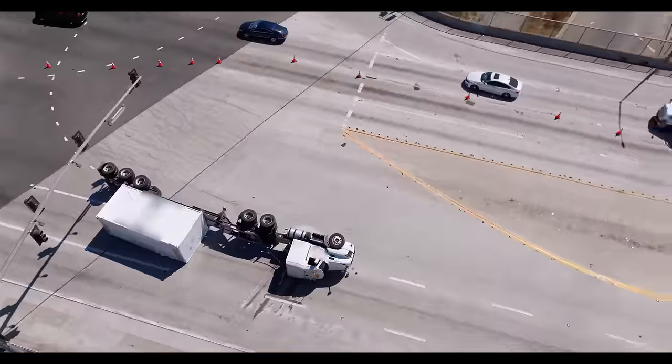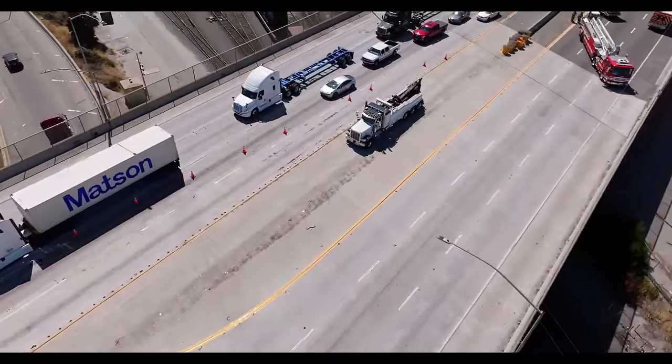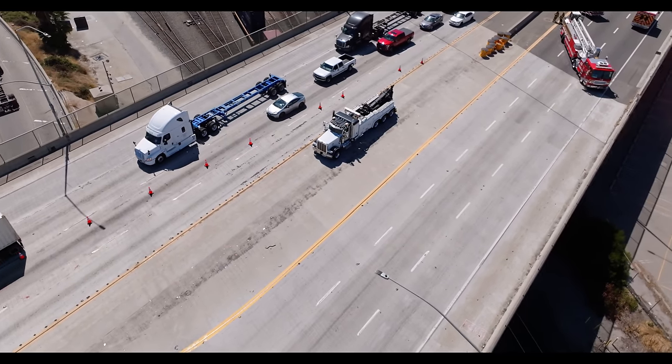And right here, I have Mr. Yeah, I Know himself standing by in truck 66.